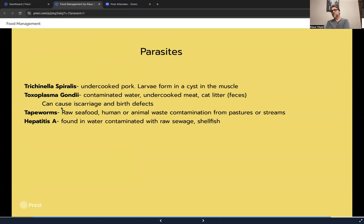Toxoplasma. The practical issue is that we find it in cat litter, because the feces from the cat carries it, right? So this is an issue with pregnant women. But aside from that, you can find it in contaminated water and again in meat that's undercooked. Another one is tapeworms. You see trichinella now and then, but it's not a big one. Toxoplasma, again, is more rare. Tapeworms, yes, you can find them. Most of the time, our stomach acid will kill off the tapeworms. That's in most people. But if you're older and you don't have the same acidity in your stomach, maybe it's not enough to kill the eggs of the tapeworms, right?